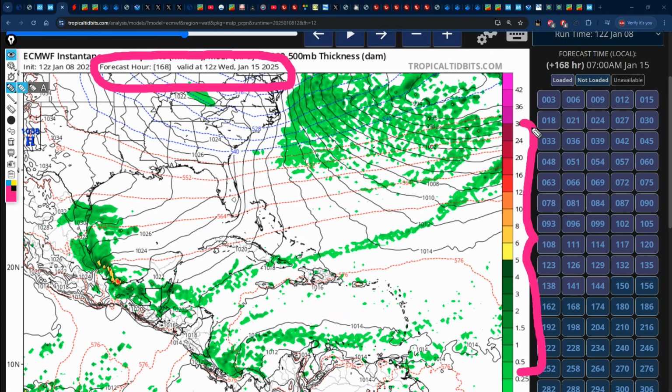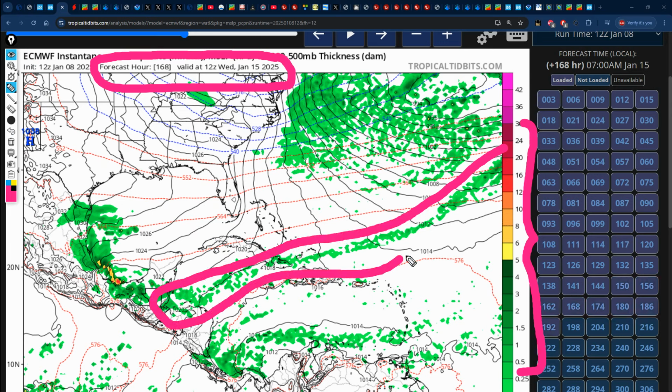And look at this, we see a line of showers right here, more than likely associated with a frontal system, stretching all the way from the northeastern portion of the North Atlantic all the way down to the north of Jamaica, passing through eastern Cuba, across the Cayman Islands into the western Caribbean, across Belize and Honduras.